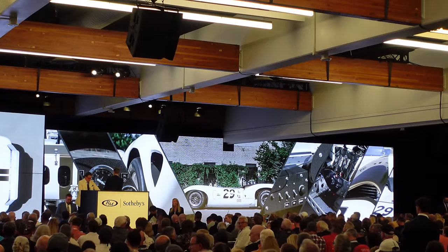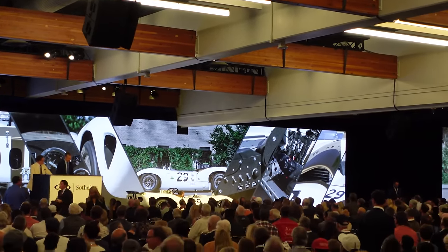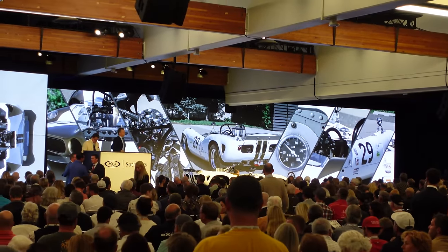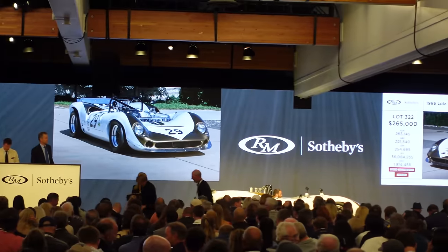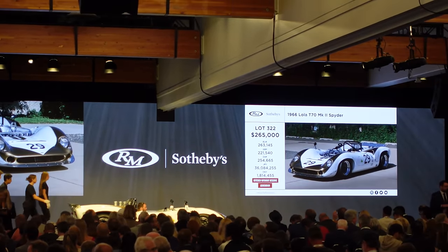497 horsepower and 415 of torque, from its currently installed Chevrolet V8 power. And that's looking at $5,000. So, $7,521.